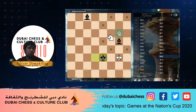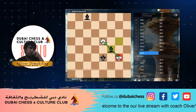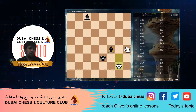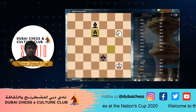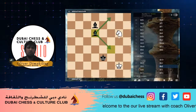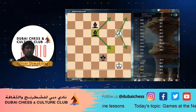We have 4. So Botvinnik played knight a5. Now Tal checks. Bishop e2, pretty good move. Bishop e3, look at the restriction of the bishop. Look at that, look at that. The knight can only jump here and here. So on that side of the board, limited.